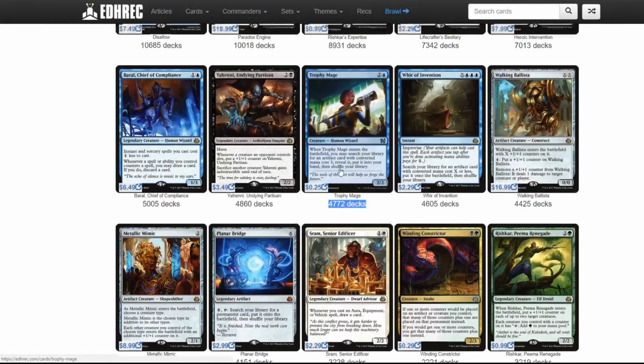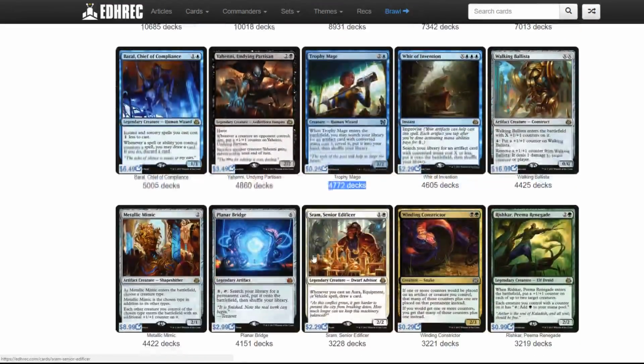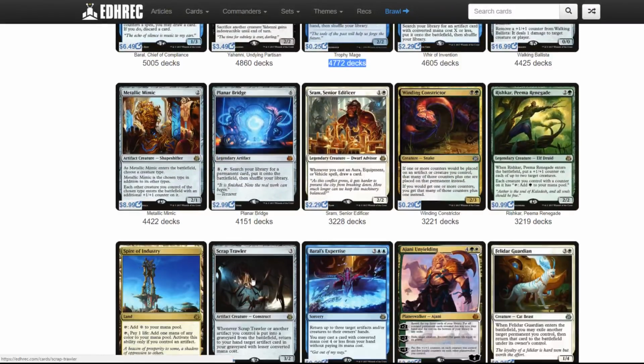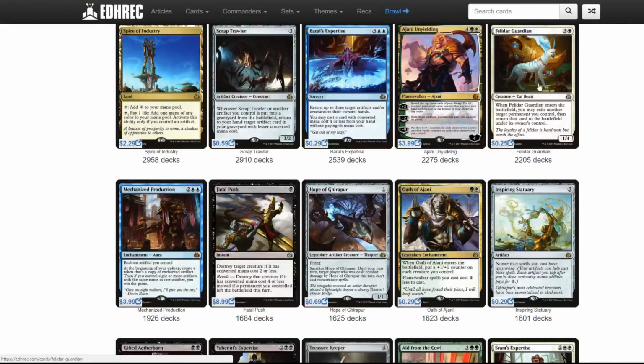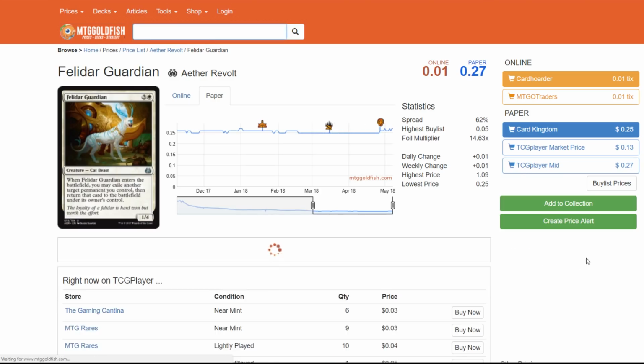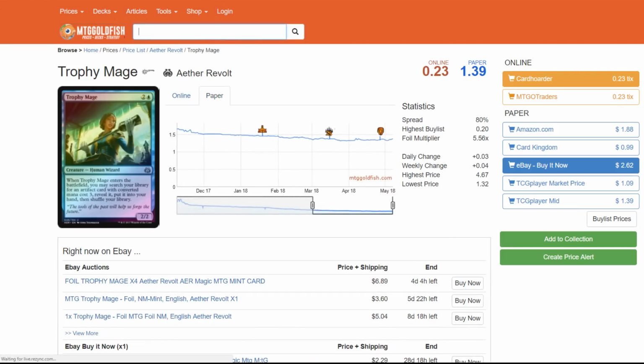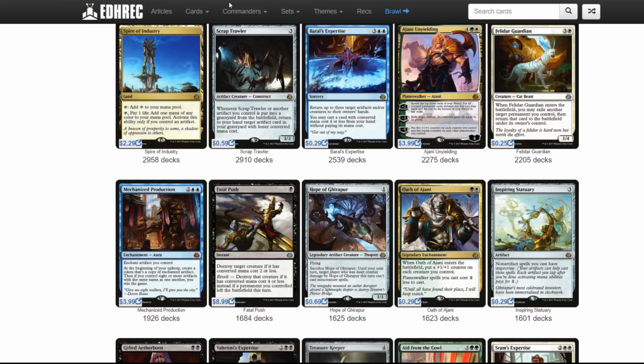A lot of times you don't want to be speccing into a Trophy Mage for Commander. It will take so many years for this to go up, and it'll probably get reprinted by that point. But the foils will be outstretched very, very quickly, so you can go down and go like Felidar Guardian. Is Felidar Guardian's foil worth anything? It could still have some price memory from when it was in Standard. $4 is the foil on the Felidar Guardian, so that's probably not the best little pickup there.